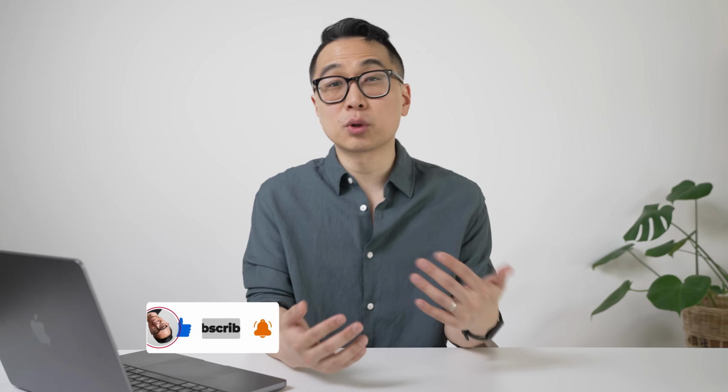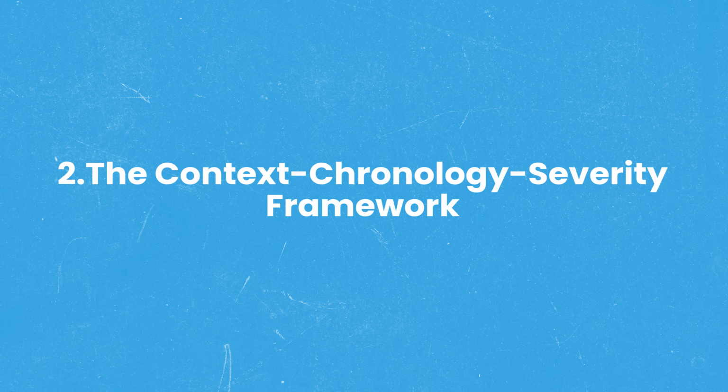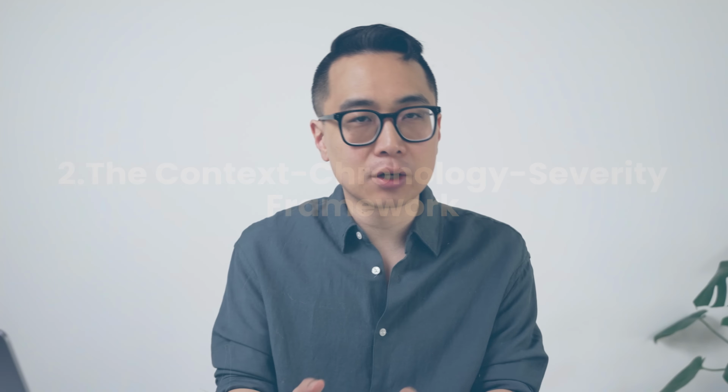If you could use a boost of 20 or more points, let me show you the exact framework that turns you from a lawyer into a judge. Score boost method number 2 is the context, chronology, severity framework. Be sure to write this down because this framework will instantly transform how you read every question.